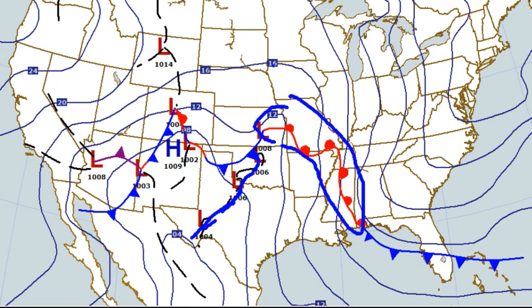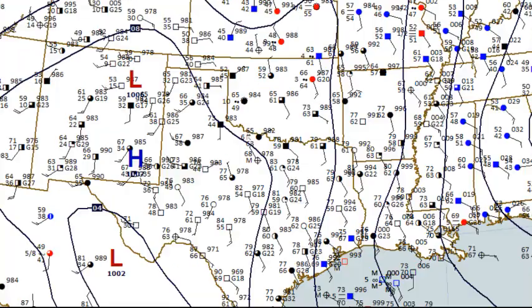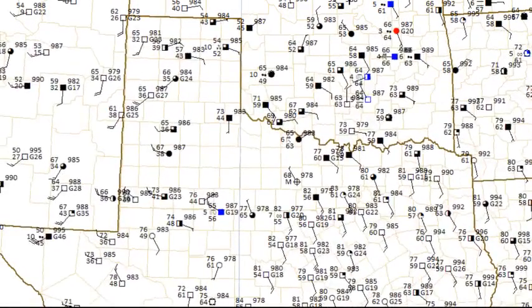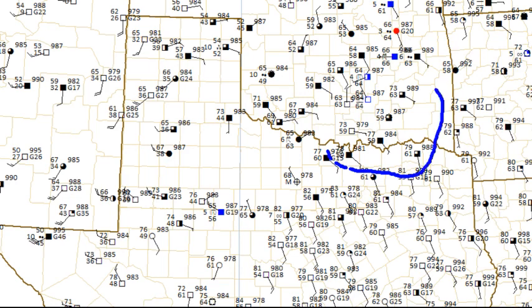WPC going with that front way up to the north. So let's check it out on the charts. In fact, yeah, I think we can get a little closer here. Okay, so the air mass just south of Dallas-Fort Worth looks like about 81 over 60. So we go up to the north, and it actually cools down a little bit along the Red River. So we go from 80 over 60 down to 73 over 63.